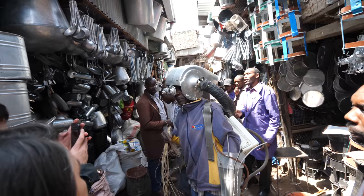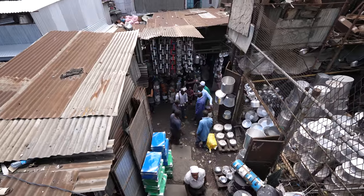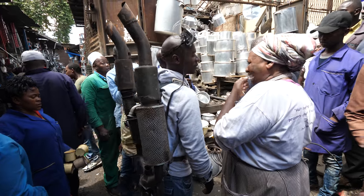Especially metal work in here. There's pots, there's pans, there are jikos, which are the charcoal grills. People are generally quite nice and friendly, but this entire area, this market is so fascinating because people are so creative and people are so innovative in what they create.